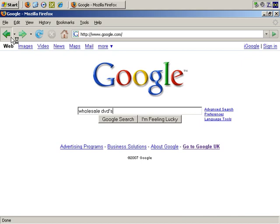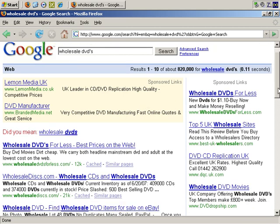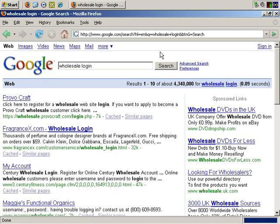Okay, let's go back to wholesale DVDs, and let's bring that up again. So we have these, and you may want to look through them. A useful trick, actually, is that you can search for wholesale login, and OK. Click here to register for wholesale website login if you want to become a ProvoCraft wholesale customer. Basically, it's a nice little tip for finding wholesale login pages on websites. Obviously, you can't actually log in because you aren't registered, but it's a quick way of narrowing down the search to websites that offer wholesale programs.